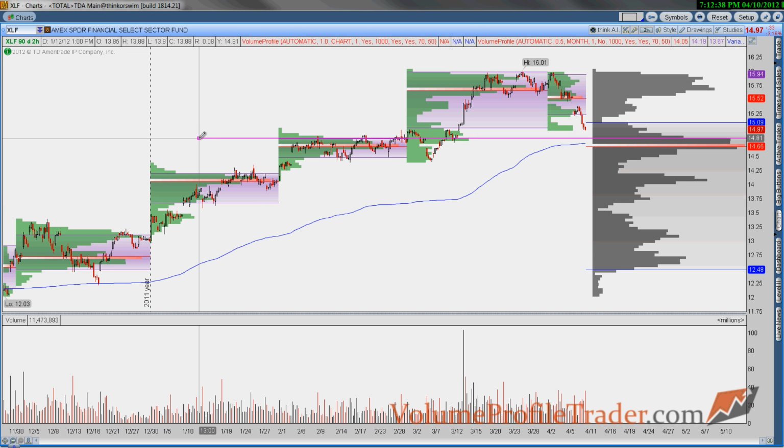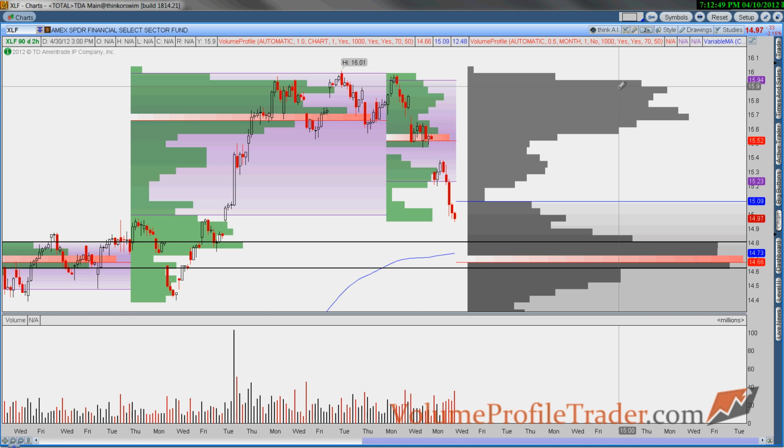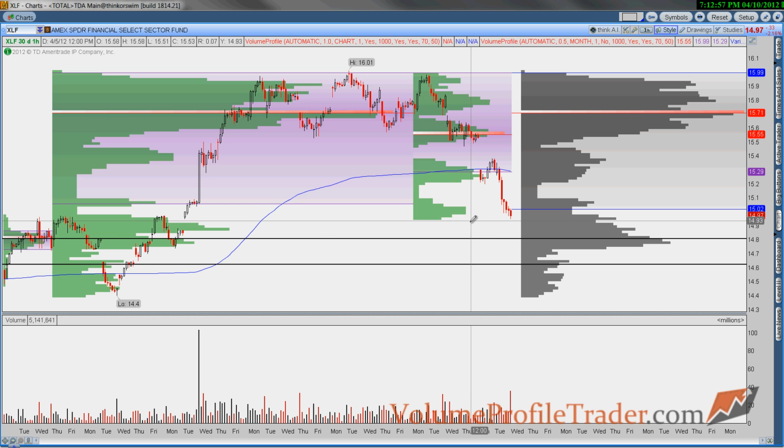XLF on the 90-day, 14.80 or so down to 14.62. That's your high volume area. So maybe we get a little more downside. Regardless, you wait for the buyers to come in. Even if it's on a 2-hour bar, if it's on a 1-hour bar, I don't care. Just wait for the buyers on whatever time frame you operate on and go from there.